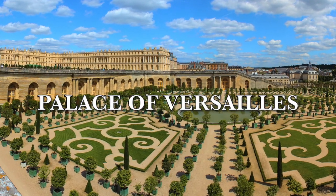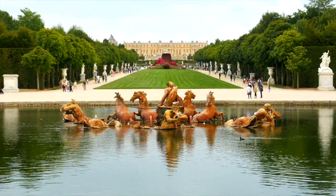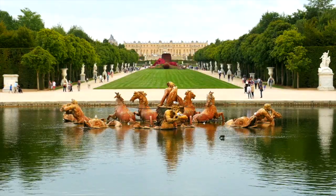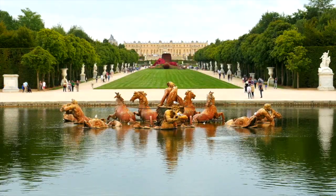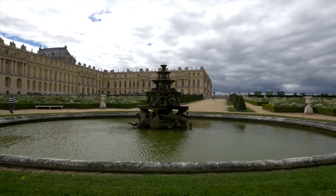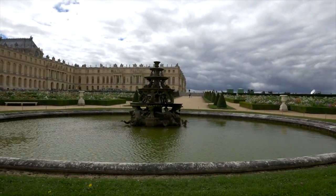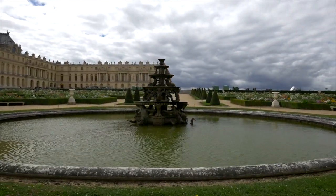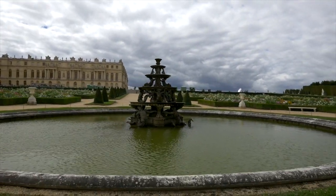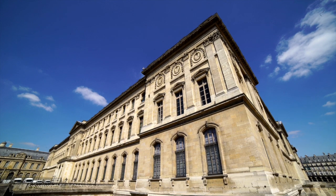Palace of Versailles. The magnificent Palace of Versailles, a UNESCO World Heritage Site located just outside of Paris. This opulent palace is a testament to the grandeur and extravagance of French royalty and is a must-visit destination for history and architecture enthusiasts. Today, we will be exploring the history, architecture, and must-see attractions of this iconic landmark.